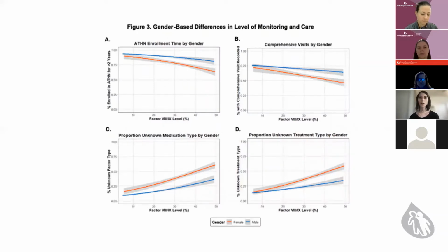So I will walk you through this one. This one's a little chunky. Again, orange is female, blue is male. On the x-axis, we're looking at factor level, so increasing as we go left to right. In chart A, we're looking at ATHN enrollment time by gender. So these are the number of subjects, or the percentage of subjects who were enrolled in ATHN greater than 2 years. And you can see that females are less likely to be enrolled in ATHN for greater than 2 years at the same factor level as males.